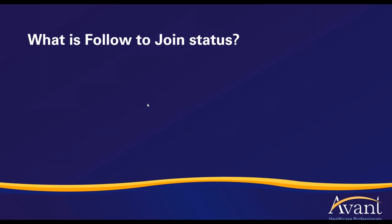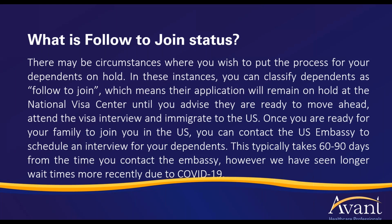All right, so what does follow to join status mean? Oh gosh, that's a big paragraph. So what follow to join means is, sometimes it's an expensive process, right? Even though Avant pays a lot of the cost, there is cost to you for your family members. There's cost for the fee bill, which is $345 per person. There's cost for immigration medicals. There's a visa issuance fee in order to get your green card, which is $220 per person. And then there's flights. And if you're coming from Africa, those flights are not cheap.